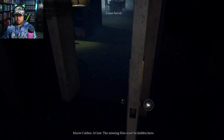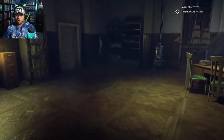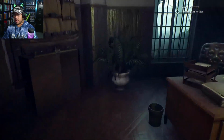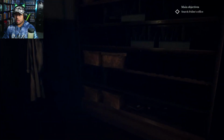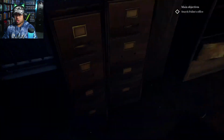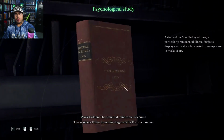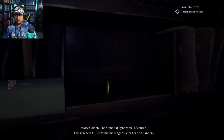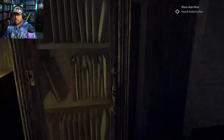Gonna go in. The missing files must be hidden here. Shut the door. Okay, Jesus. All right, there's hidey holes. Missing files. Go to his desk. Missing files. No, not there. Over here. Yes. No. The Stendhal syndrome. Of course. This is where Fuller found his diagnosis for Francis Sanders. No, that wasn't it. It's the secret files. Where's the secret files, damn it?